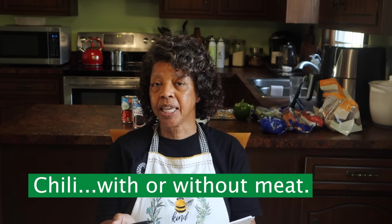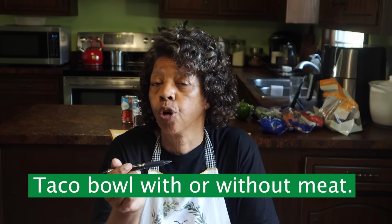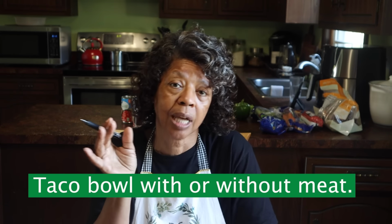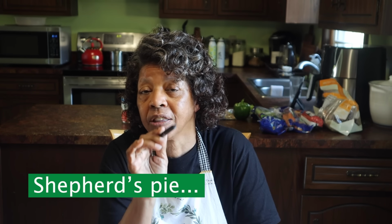So what am I going to make with these items? Well, one of the first things I put on the list was chili. And I love chili with ground beef, or you can make a chili that doesn't have any meat in it. So I thought I would take the ground beef, divide it into thirds, and I can make some chili with it one day. I can make some spaghetti another day, and maybe a taco bowl another day, or whatever else I wanted. Oh no, I know what I'm going to do. I was going to make a shepherd's pie. And so I would use 1/3 to 1/2 of the ground beef in the shepherd's pie. And then the spaghetti could be a vegan spaghetti, or the chili could be a vegan chili.